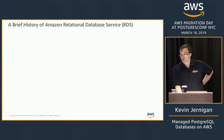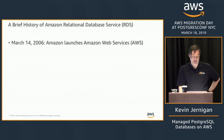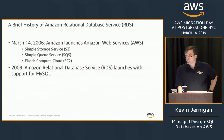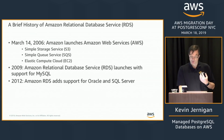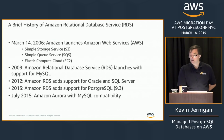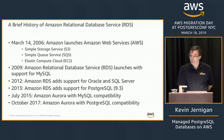So while I was trying to grow my SaaS business, in 2006, Amazon launched this service called AWS, initially with S3, SQS, and EC2. Simple, kind of basic services for providing storage and for just managing queuing and workflows and providing servers. And 3 years later, we launched Amazon Relational Database Service, or RDS, with support for MySQL. Then in 2012, we added Oracle and SQL Server. And in 2013, we started with Postgres, specifically Postgres 9.3. A couple years later, we launched Aurora with MySQL compatibility, and then a couple years after that, Aurora Postgres.